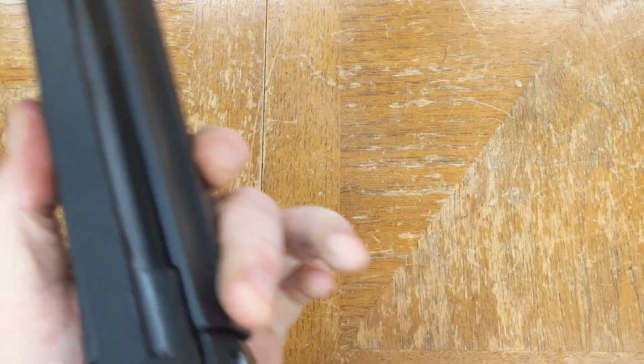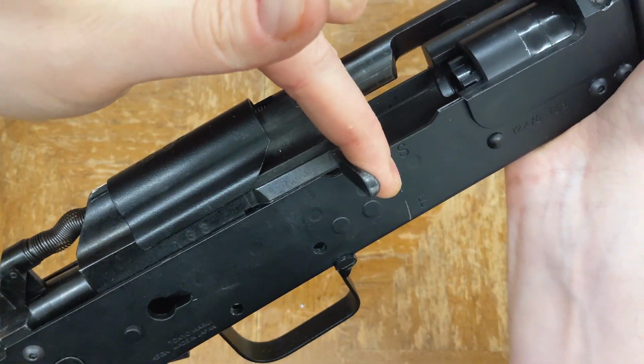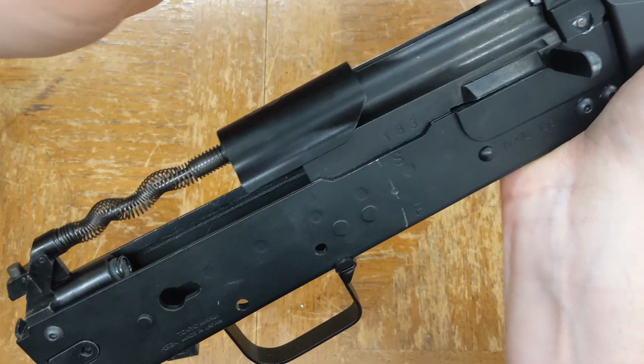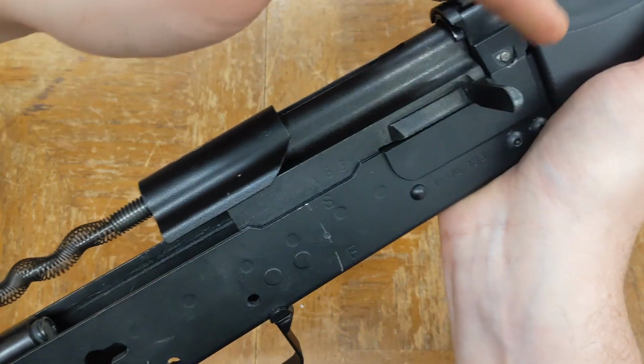and the buffer system limits its travel, so the overall stroke length is 3.3 inches, or about 2/3 that of the real thing. As we've said before on this channel, short stroking has zero effect on efficiency despite the prevailing myth, but this does increase cyclic rate and felt recoil.